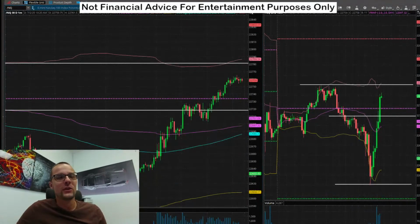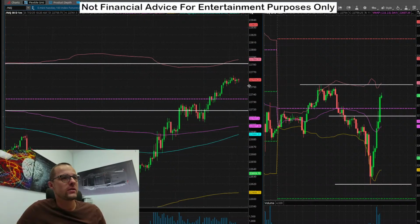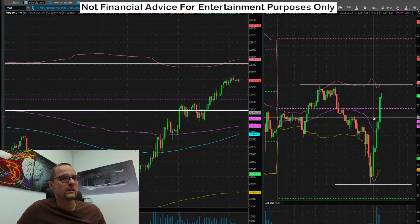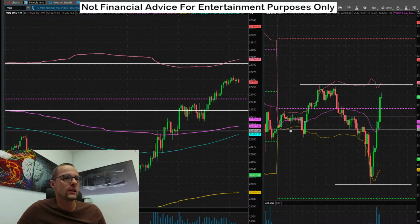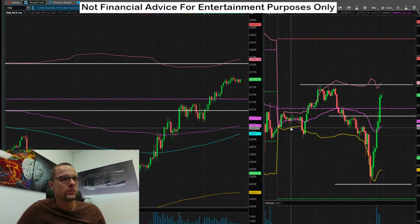Bro, that is the most annoying thing ever, if it just goes sideways. That's where a lot of people blow accounts too, is when price goes sideways. Especially the traders trying to catch bigger moves, you get wrecked. I never try to catch big moves. I'm in and out. I don't like to sit there in the market. The more time you're in the market, the more exposure, the more risk of something happening, right?